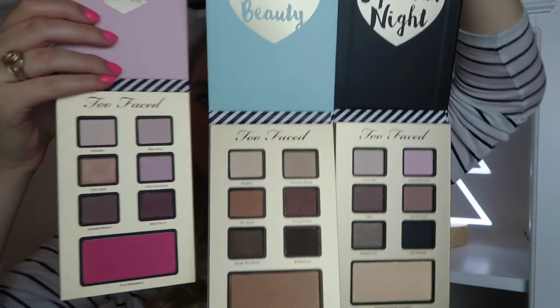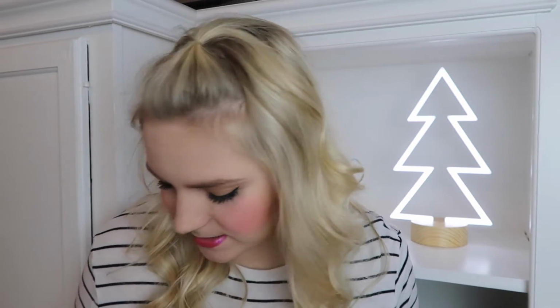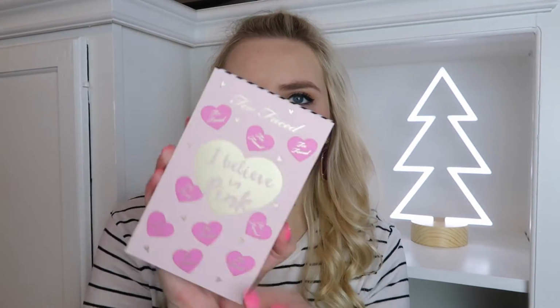Here is all three of them. And so with this, you get 18 eyeshadows, three blushes, and then a mascara, and then a travel makeup case. So you're getting a whole lot of product. And again, great for gifts because you can just take these out, write on the back of them, and you are good to go. So I'm gonna go ahead and start out swatching this one.